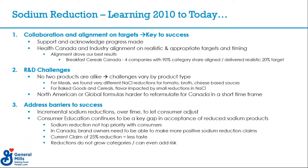Also, in very simple formulas, such as baked goods or cereal, flavor is impacted by very small reductions, and I think in those cases, really time is needed to bring the consumer along and not make large reductions all at once, but do them in multiple phases over time. And then also taking into consideration that we do have global formulas at a large food company.